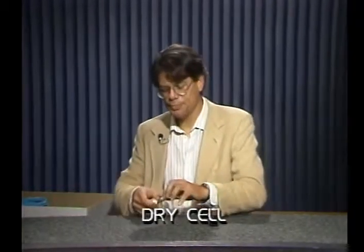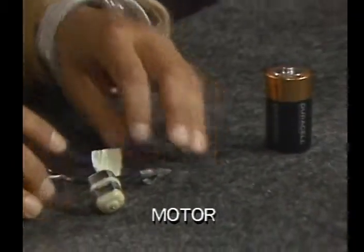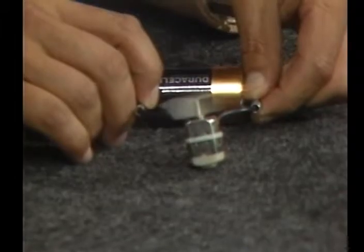First items I need are a common dry cell and a little motor. Students are challenged to see if they can get the energy stored in the dry cell to operate the little motor. And through experimentation, they soon discover that by touching one clip to each end of the cell, the motor operates. We use motors for the obvious reasons.